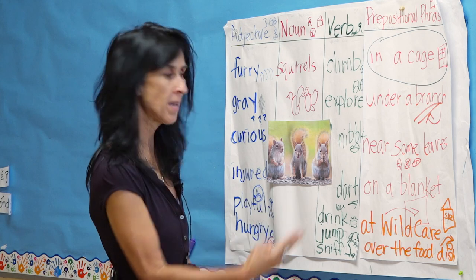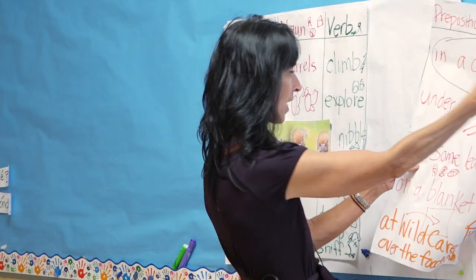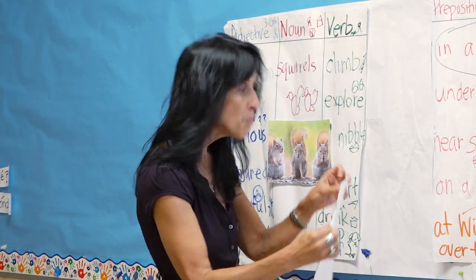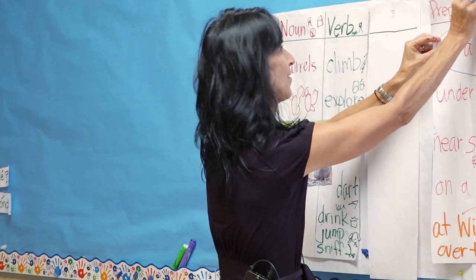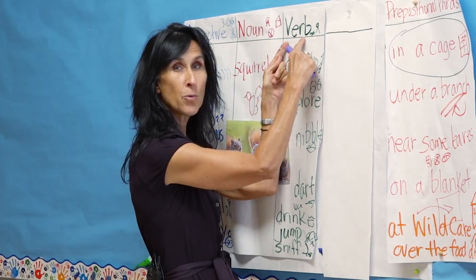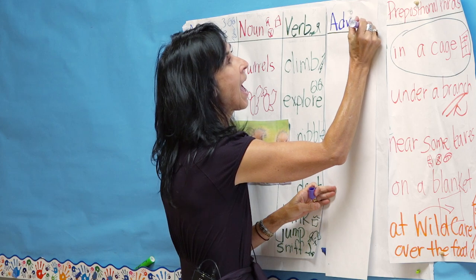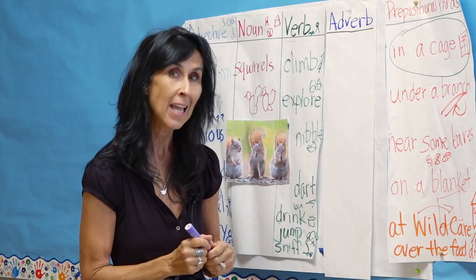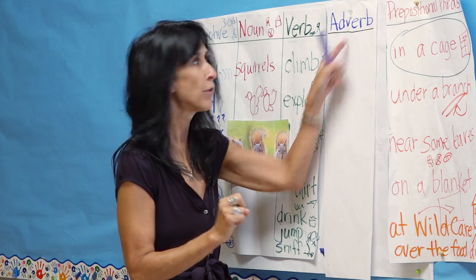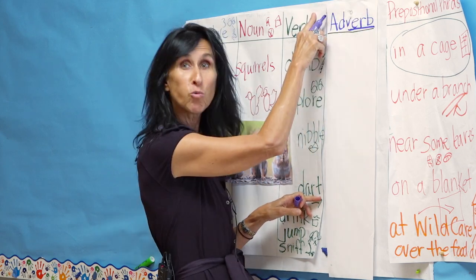Get your scissors out and cut with me. We're cutting a line between our verb and our prepositional phrases, which tell our action and our location or when something happens. And we're going to add a new part of speech. You might recognize this from your teacher's classroom. Our new part of speech, I want you to look for this word as I write it. Our new part of speech is called adverb. And I'm going to show you the sign language for adverb. It goes like this, adverb. An adverb, wait a minute, has the word verb in it, because an adverb describes the verb.